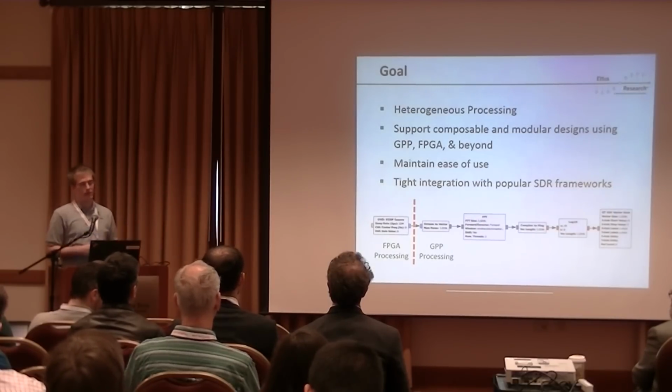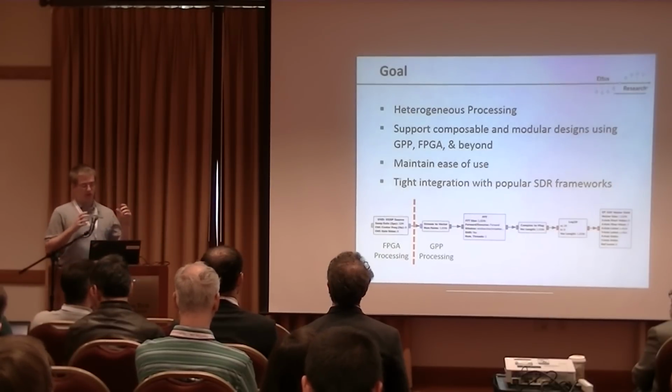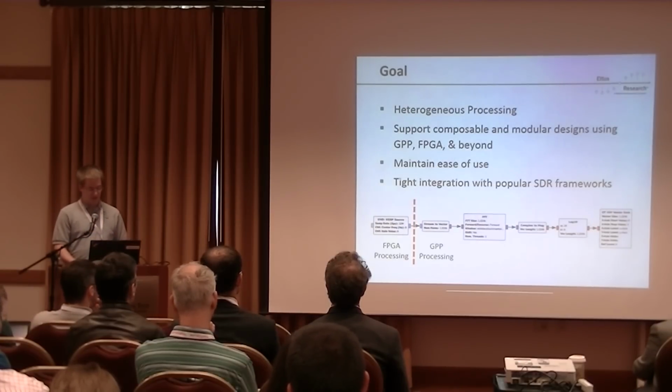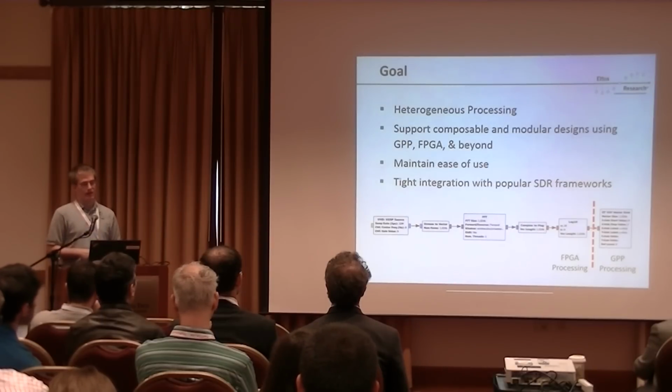To really visualize what we're thinking, on this flow graph we do a lot of FPGA processing in the USRP, and then we do all this general processing in the CPU. What would be nice is if we had the ability to move that line where we want in the flow graph, just wherever we want back and forth, so we can do processing in whichever domain makes sense.